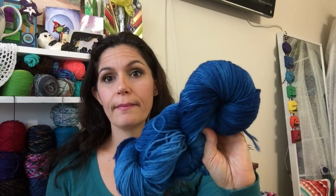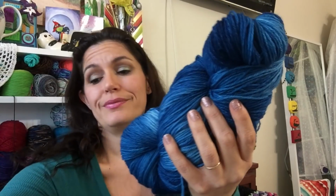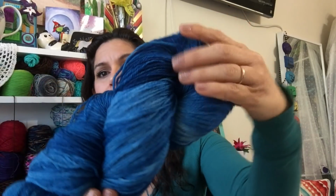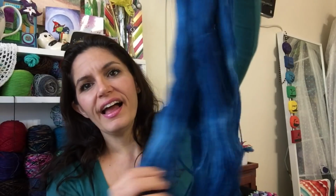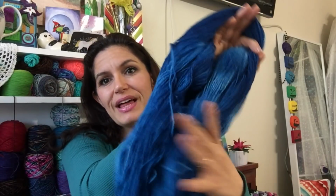Now, it's 415 yards per 100 gram skein, and I dyed it up. It took the dye like a champ. I was so happy, and it dries so nice. It smells good, so it holds scent well. And this is for me. It's going to be a cowl, and I'm really pleased. I'm glad I got it. It's so soft. So that's where I am with that.